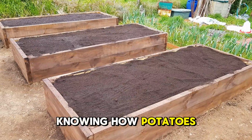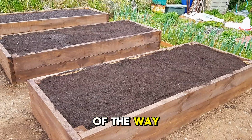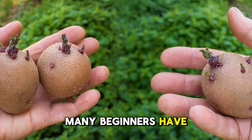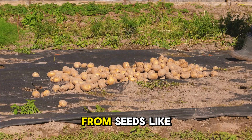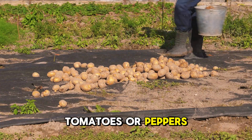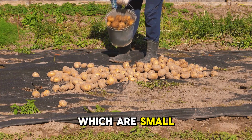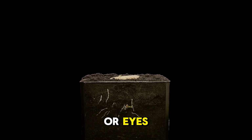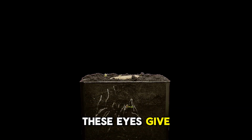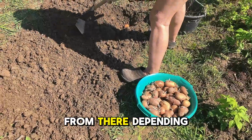Knowing how potatoes grow. Let's get this question quickly out of the way. Many beginners ask, how do potatoes grow? Potatoes aren't planted from seeds like tomatoes or peppers. Rather, we use seed potatoes, which are small tubers or chunks of potatoes with a single eye or eyes. These eyes give rise to shoots under the ground and new potatoes from there.